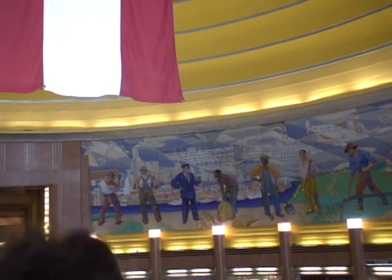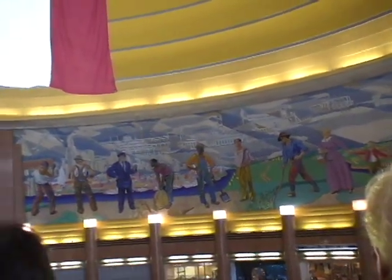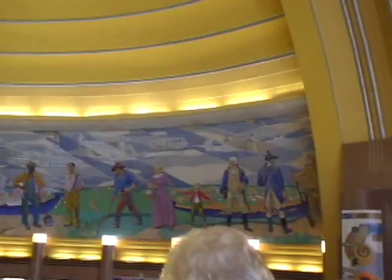And then to the right of that, the Buff Brick Building is Brew Tower, which was built at the same time as this building was. And it took 10 months to build that 48-story tower. Pretty neat, 10 months. And you'll see that out there as you leave.